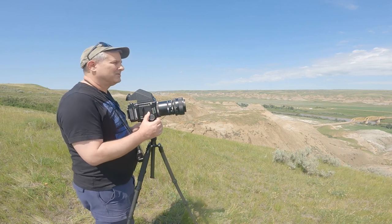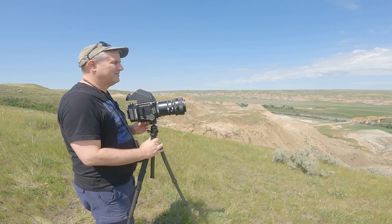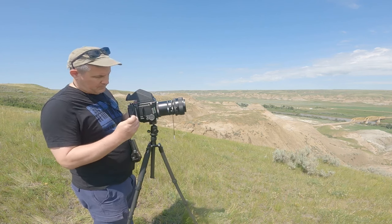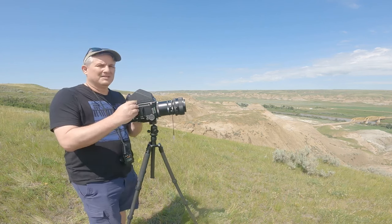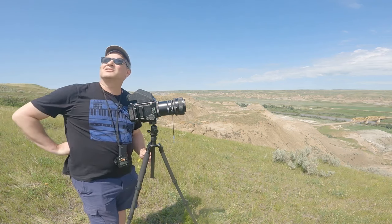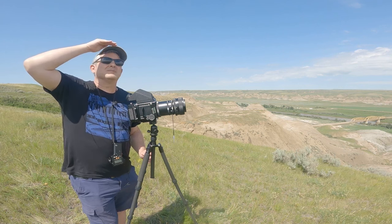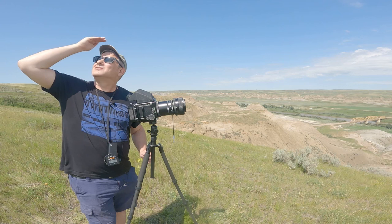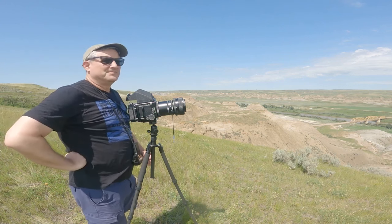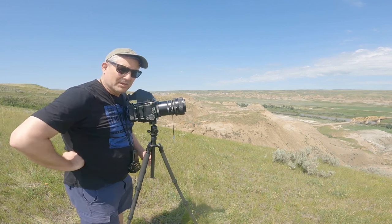Wish those clouds would come back in the sun so we get some nice light. All right. So there are clouds there. Which way are they going? I wonder if they're coming our way. I wonder if I should wait. Try and get some shots with the clouds. I think I'm going to wait a little bit. See you guys in a bit.